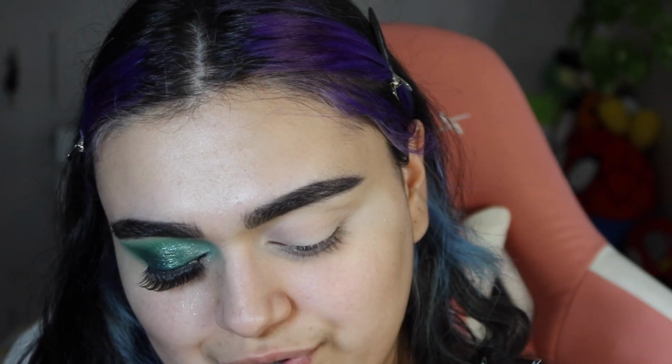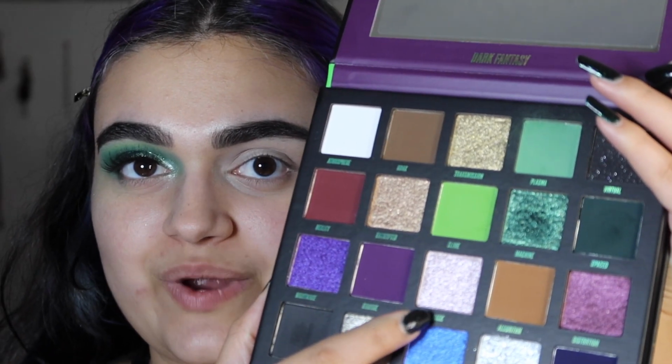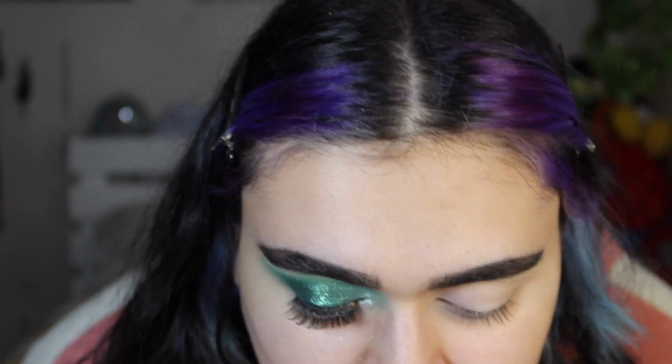I'm gonna start on look number 2 and I don't really know where I want to take it, but yeah, I really enjoy it. So let's start on look number 2. For look number 2, I really want to play with the purple and maybe this shade right here. Purples are usually hard to formulate, so I'm excited to see how Beauty Bay did it.